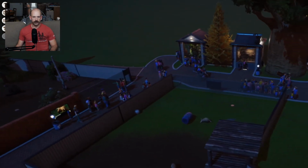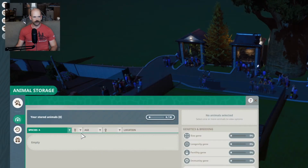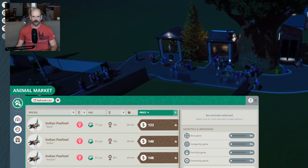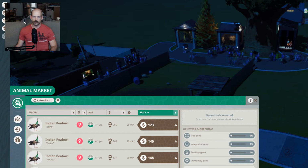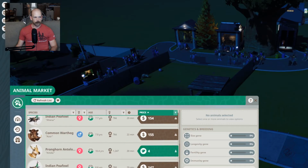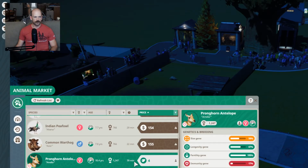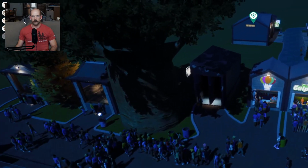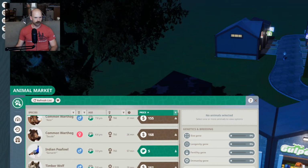Alright. Anyway. On to the next animal. What will it be? Nothing. I have an idea of what I want to do right here, but I don't know how big it's going to be. I don't know if I can fit like a bird cage in front of it or not. I'm not sure. But I'm thinking maybe we'll get some antelope. We'll get a couple of them.